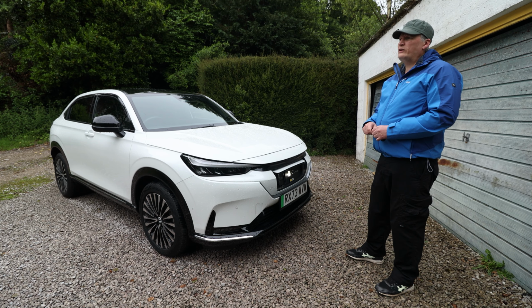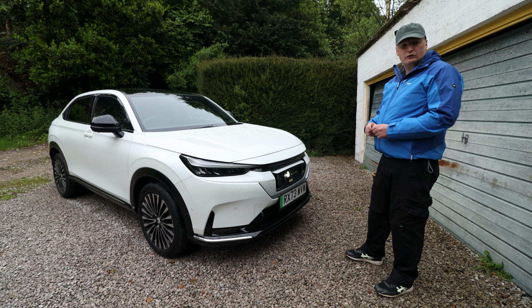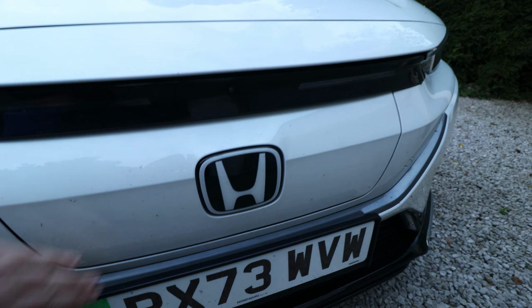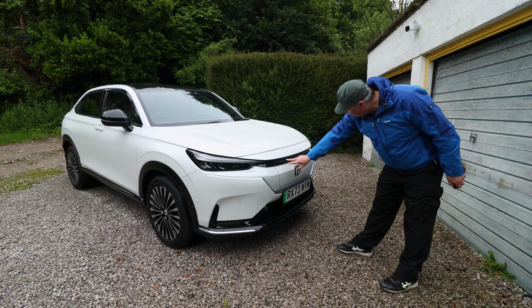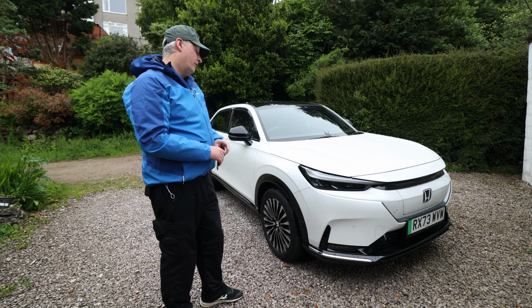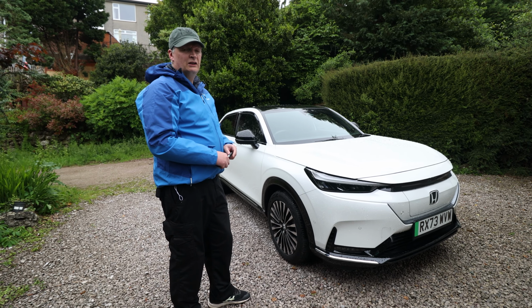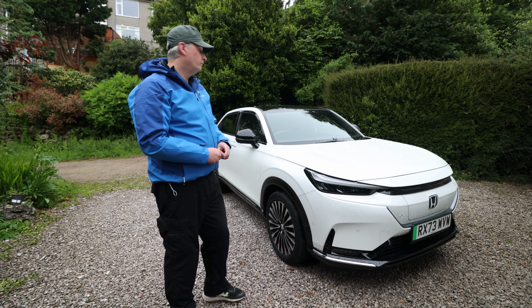I think it's 20 to 80% on the Type 2 11 kilowatt. You're looking at around 6 hours. Parking sensors, and another party trick. These strobe when it's charging. It's well done. It's a different look for Honda, yeah, but it's pleasing, or it is at least to me.